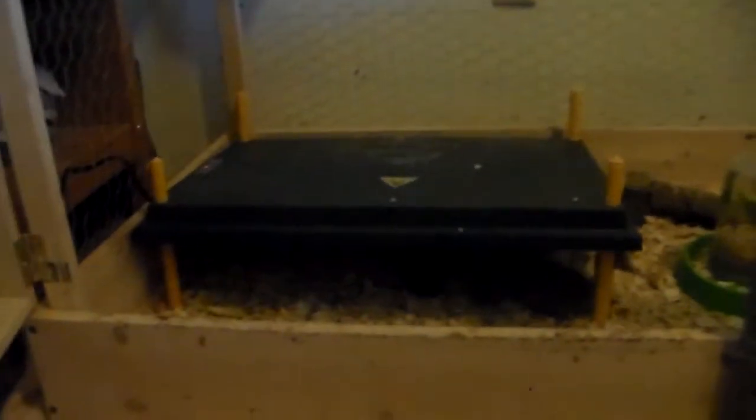You can see this is a much larger heater. And under here, we have Muscovy ducklings. I mean, calling them ducklings isn't technically correct, because Muscovies aren't actually ducks. They're closer related to geese.